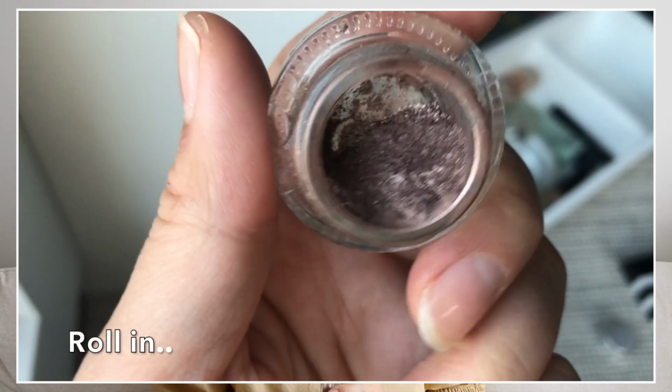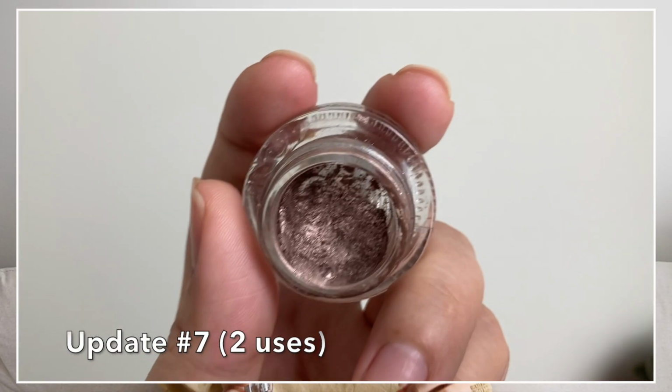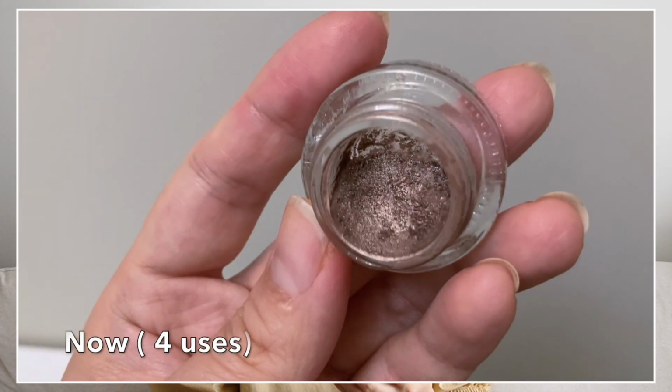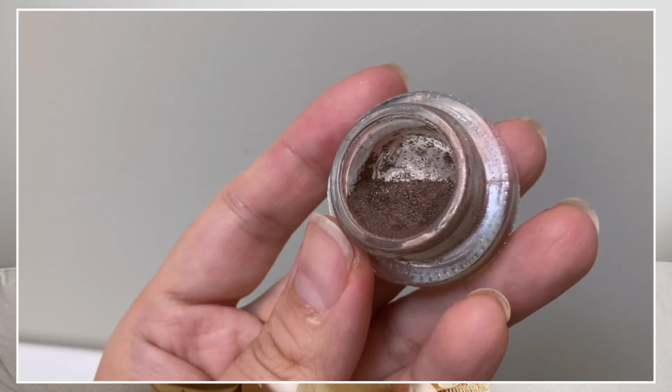This is how this eyeshadow progressed throughout this project. I'm gonna go through this one really quickly because I didn't reach for this a lot. A total of 6 times since I wrote it in. Nonetheless, this is a beautiful shadow. I just have too much eyeshadow competing for my attention.